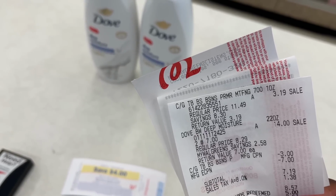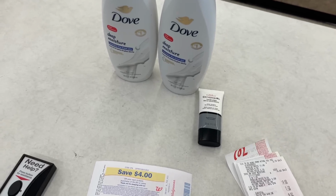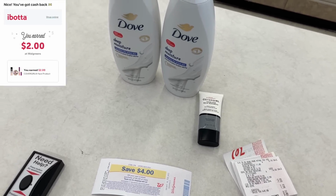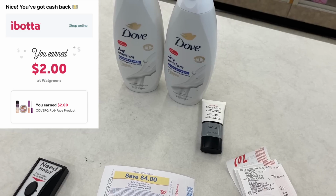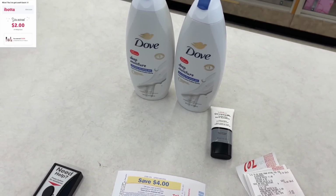I did pay with $5 in Walgreens cash. So $7.19 is our total there. I got back the $4 for the Dove and I got back $2 for the CoverGirl, so it made all three of those items just $1.19.